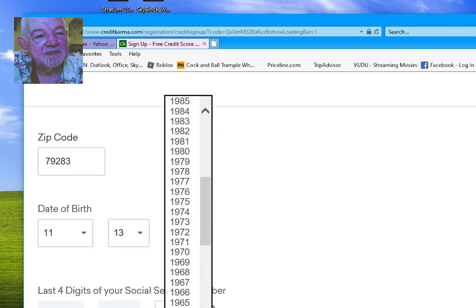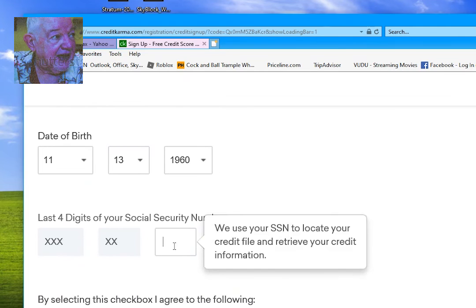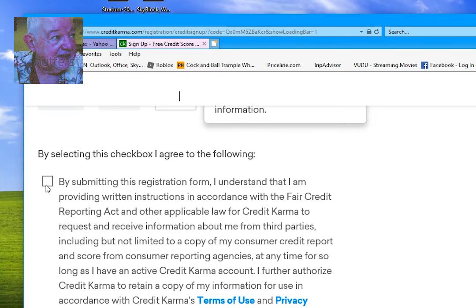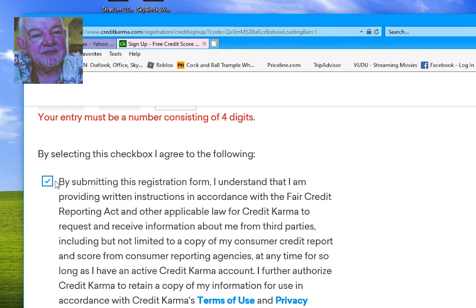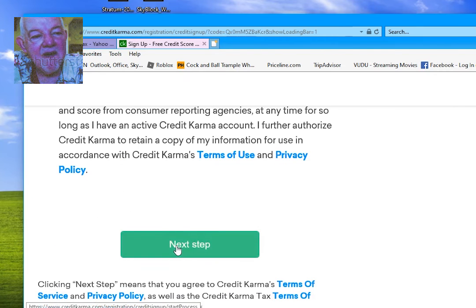Now don't be fooling around with my age here. Last 4 digits of social. Alright. I'm gonna trust y'all with this. 8, 6, 7. What's that part number? Let's go with 6. Next step.